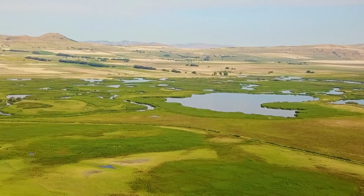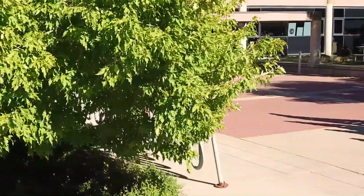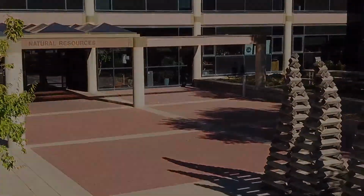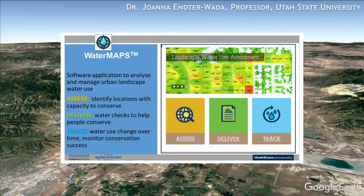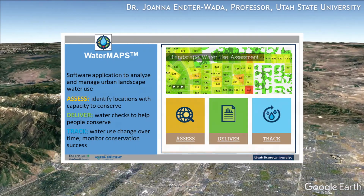Leading the development of the WaterMAPS utility is Dr. Joanna Antawada, professor in the Quinney College of Natural Resources, Department of Environment and Society in Logan, Utah. WaterMAPS is a custom software application for use in managing urban water demand. It was developed by an interdisciplinary team of Utah State University researchers.